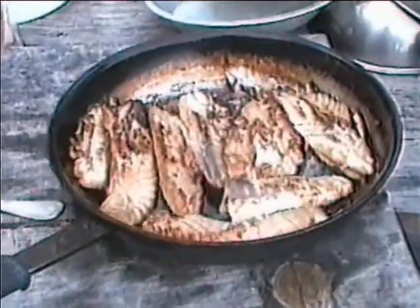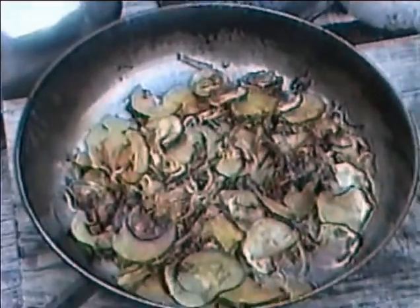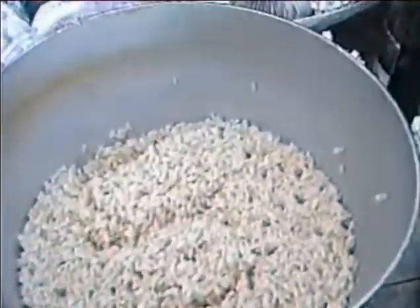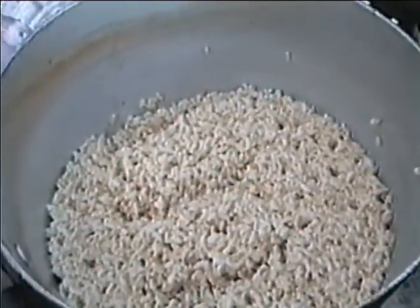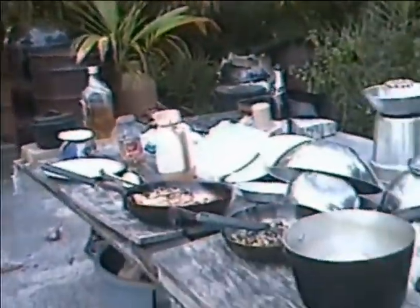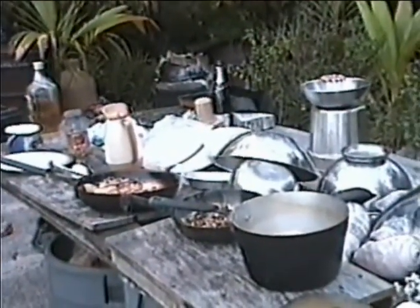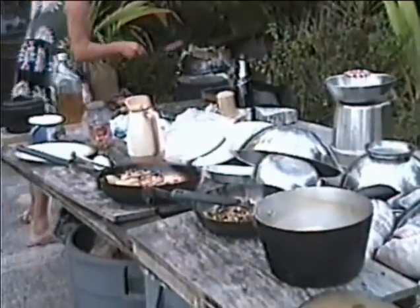So here we are tonight. Teriyaki fish. Zucchini sauté with onions and garlic. Brown rice. And we're going to have a good night. For that, we're going to watch a movie. Aloha from Palmyra.